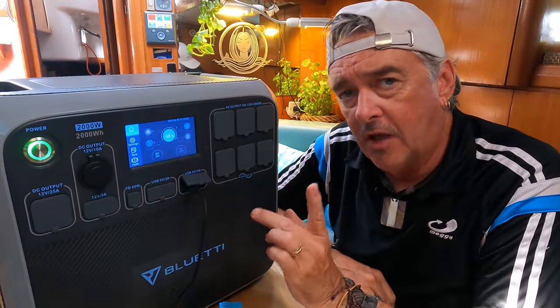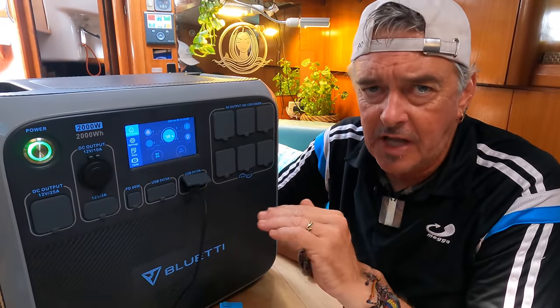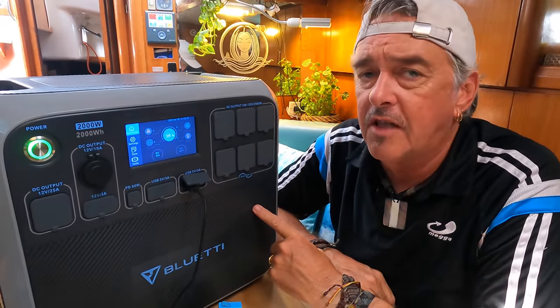As I said before, a lot of the solar generators on the market that are actually substantially less money than something like this are using the lithium ion batteries.